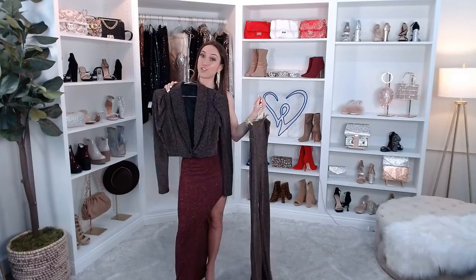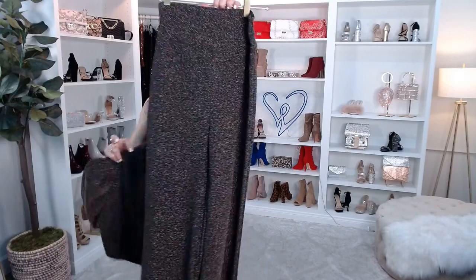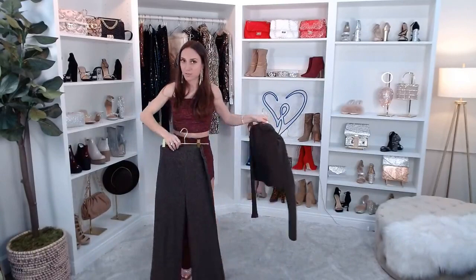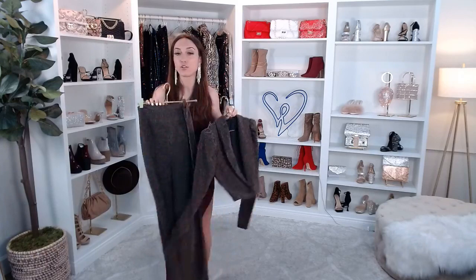So the pants are also really cute. These are the Party Ready Metallic Glitter Pants. So let me show you from far away. I wanna let you guys know, this comes in small, medium, and large. I am typically an extra small in pants in Windsor, and I'm also 5'1", so for me, these were a little bit long. So just so you know, if you are on the shorter side like me, definitely do a heel with these, but these are so comfortable.